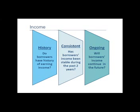Okay, and these are things we look at when it pertains to income. The history: do you have a history of earning income? A lot of times, if it's less than 2 years, it's hard to get some of those programs. Conventional is typically pretty good: you don't have to have a 2-year work history in order to qualify, but you do have to have some history for sure. Consistent: has your income been consistent and stable over the past 2 years? Ongoing: will you continue to receive the same income in the future?